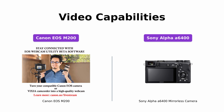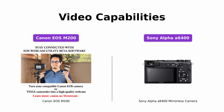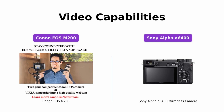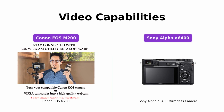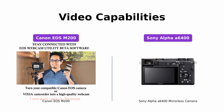For videographers, both cameras offer fantastic features. The Canon EOS M200 supports 4K video and 4K time-lapse movie recording, allowing you to capture stunning footage. Additionally, it offers the convenience of vertical video shooting. Similarly, the Sony Alpha a6400 provides multiple movie functions, such as time-lapse movies and slow, quick-motion videos directly from the camera. Whether you're into vlogging or professional filmmaking, these cameras have got you covered.